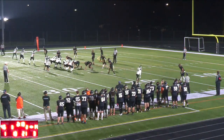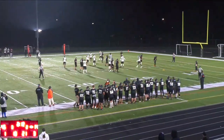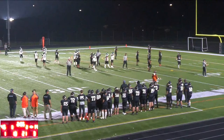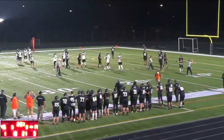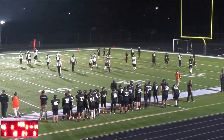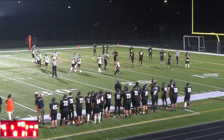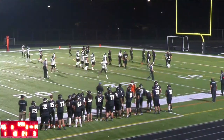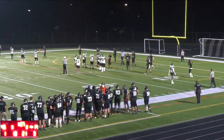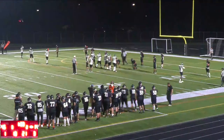Go, defense! Go, defense! Nice! Flag down on the play. Penalty on the play against the Wildcats. That is going to march them down to the 10-yard line. And it's going to be a new set of downs for the Burncoat Patriots.